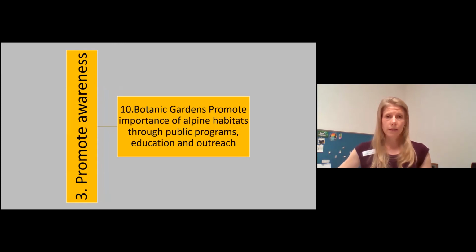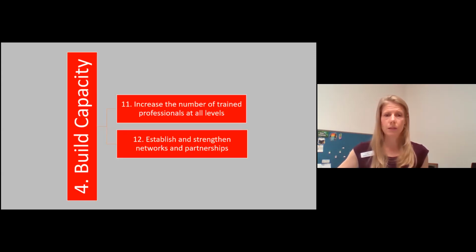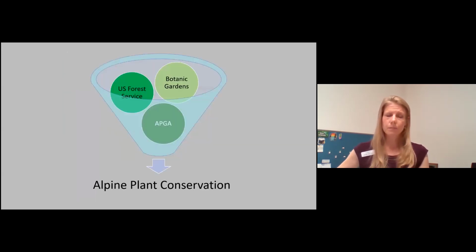We want to promote awareness of the Alpine habitat. Being public gardens, we are the perfect venue to connect people with plants in a meaningful way, and we want to really promote Alpine habitats through our public garden platforms. And we want to build capacity. We want to increase the number of trained professionals at all levels, whether it be interns, graduate students, seasonal staff, full-time staff. And we want to establish and strengthen our networks and partnerships. So we need to continue to build those partnerships as we're working towards implementation of this strategy.